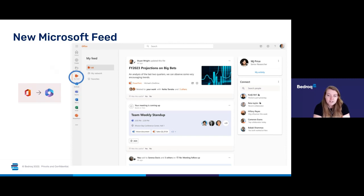However, Microsoft have now slowly started to roll out the actual updates, starting with the new Microsoft feed. The Microsoft feed will provide a mix of relevant content across Microsoft 365. It helps you discover and learn about people and content across all of your organisation, which is relevant to you. The feed is personal to you and shows content based on what's likely to be most interesting to you at that time. So it includes things like latest document edits, upcoming Teams meetings, and emails that you might want to chase up.